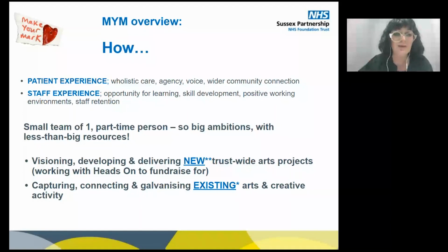It's a small team, it's just me. I'm part-time, 3 days a week, in a huge sprawling organisation, but we have to be innovating in how we can increase access and opportunity for creativity to happen for the communities that we serve and also our workforce. And we have that in two strands. One is working, as I've mentioned, with our charity to develop and then fundraise for new Trust-wide arts projects for our service users, their friends, families and carers, and then also looking at what we already have. So galvanizing existing creativity, which is rife, but it's often hidden and it's often disconnected.